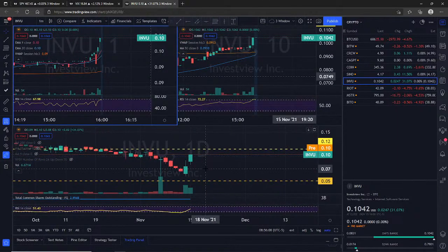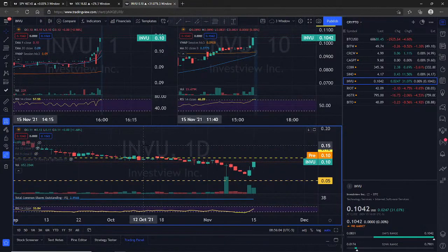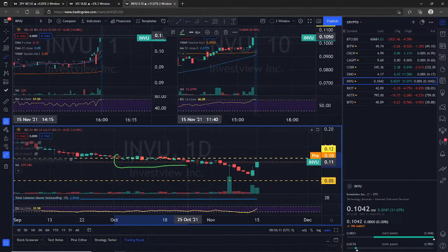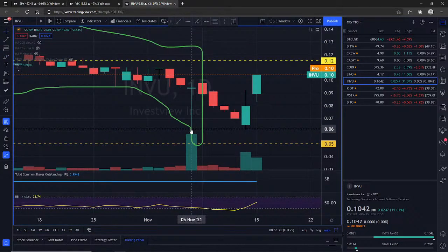And then also INVU up 31.07%. I've been looking for opportunities to average in. In fact, I think I started averaging in on this date back here when it started hitting 12 cents. And I actually averaged in really heavily on this day, the 5th of November. Somebody just started selling their INVU shares like mad. And I was buying, I think I bought 20,000 shares inside of this candle right here.